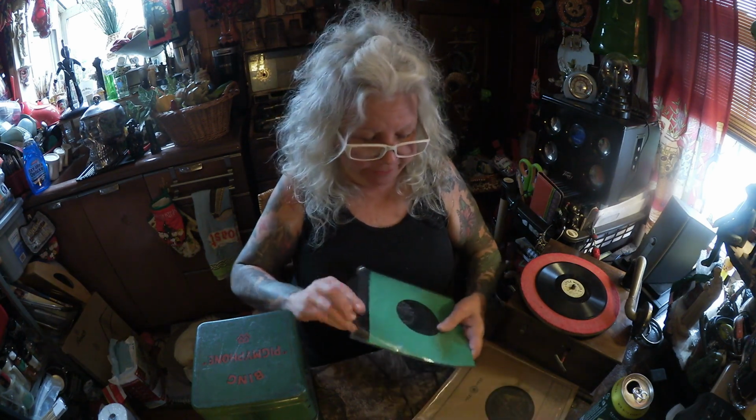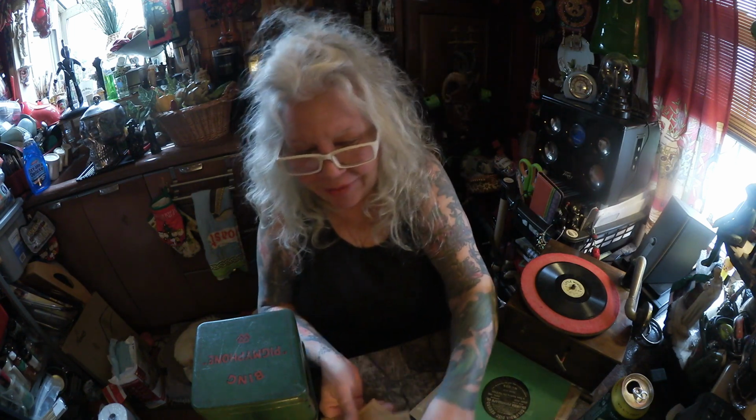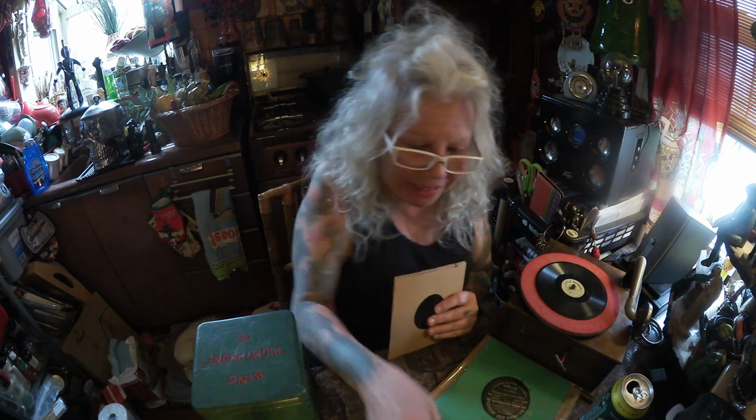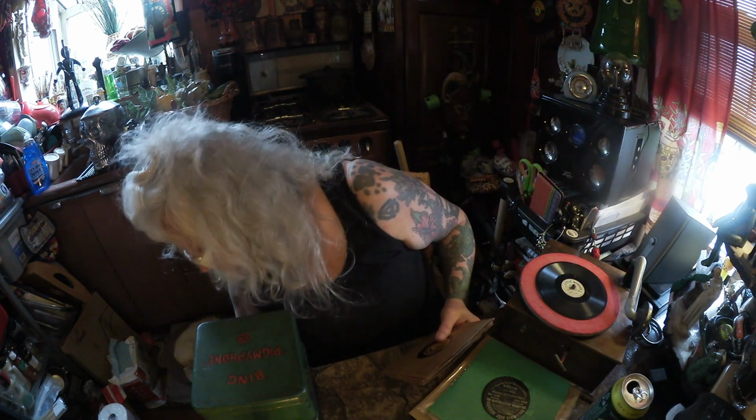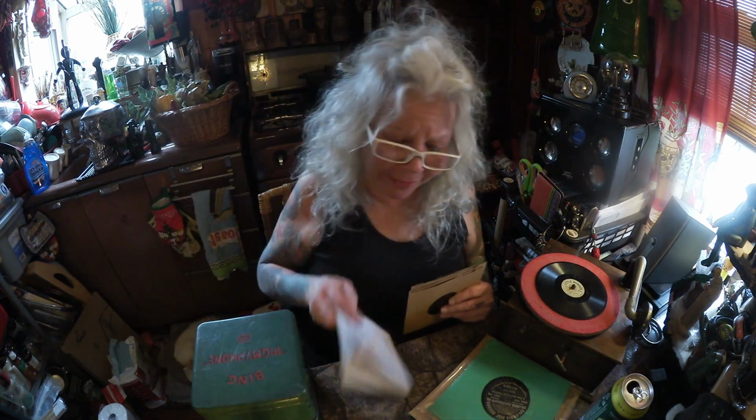All right. Let's get into tiny records. Really fun. The first ones are Little Wonders. A lot of people are familiar with Little Wonders. I have been collecting them for many, many years. I have well over 100.